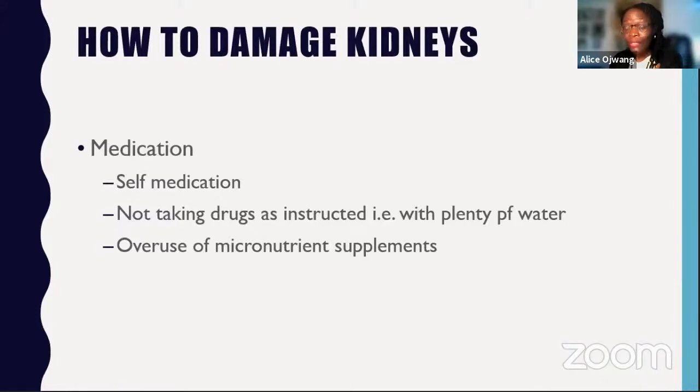Some tell you to take it with a lot of water, take it on an empty stomach, or take it with food, so that extraction is easier. So just do that.